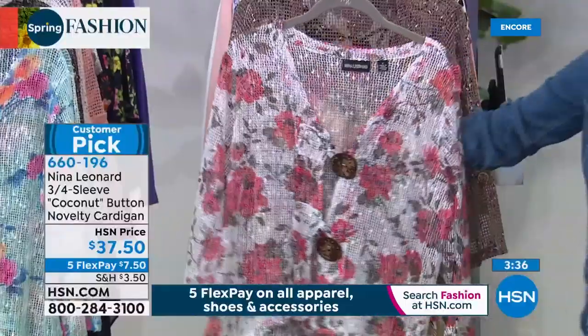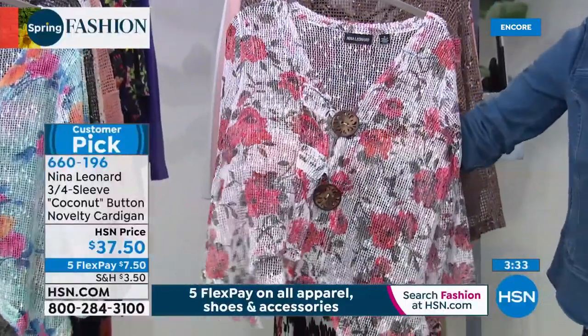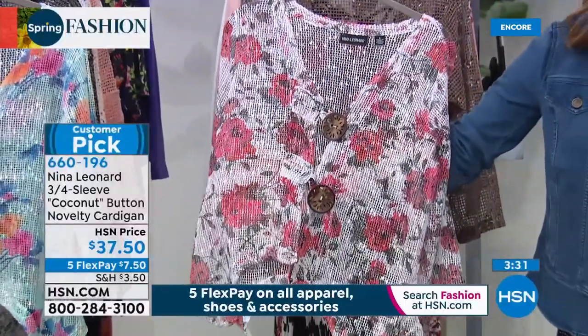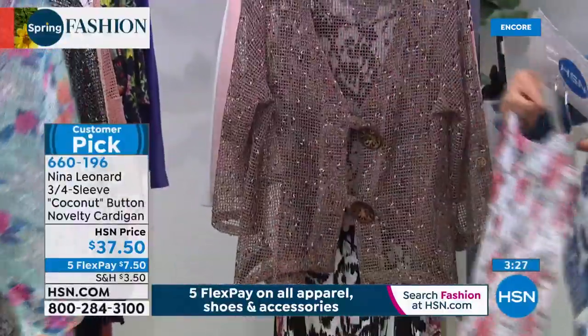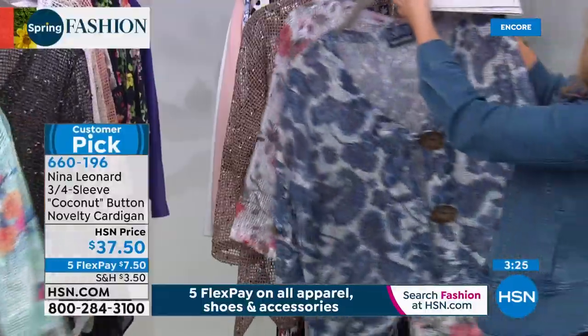This is our, I believe we call this tomato. Sure, which is falling red roses done on a white background with some beautiful dark leaves. Again, just a little bit of sparkle. Okay, there's our tomato, and then this is our mint multi.